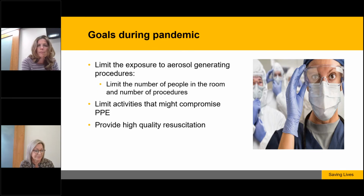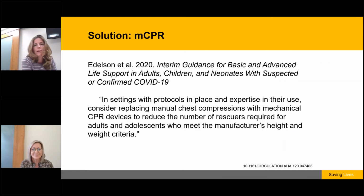And through all this, we really needed to still give our patients high quality resuscitation and high quality of care. We could not lax on that. Patients are the center of our care, especially surrounding what we do, our healthcare team. So Lisa's going to go over one of the solutions that we found for that.